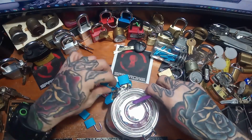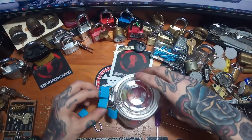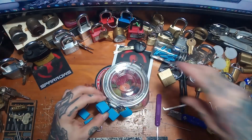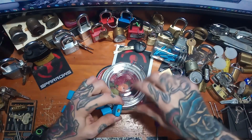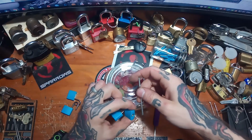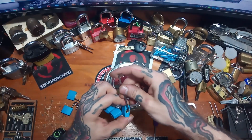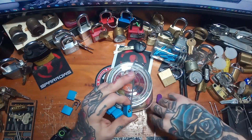I need more easy ones like that. Three pins. You'd think that they would just be falling open for me right now, but I got four left. All right, let's give this one a go.